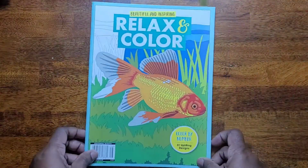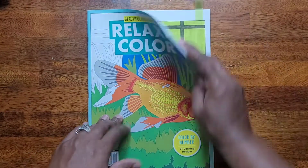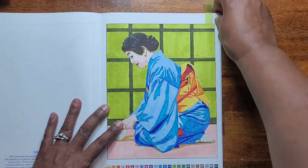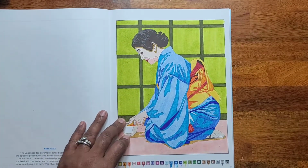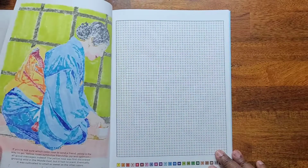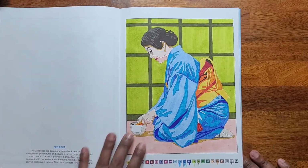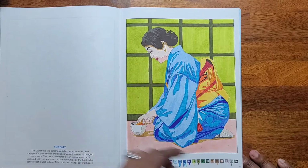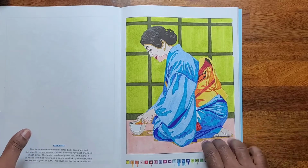Next, I did one in Relax and Color. This is a Color by Number magazine. And I did this one here. This was really, really fun to color. Let me see if I said what I used. I think I used alcohol markers. I love the way it turned out. Very pleased with this. These books are really fun.